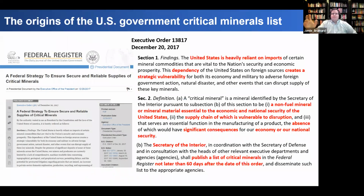So what was that executive order calling out? Basically, it said, hey, we know the United States is heavily reliant on imports. There's a dependency, there's a vulnerability. And so what it said was, okay, we're going to define a critical material as a non-fuel material that's essential to the economic and national security.